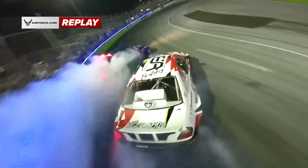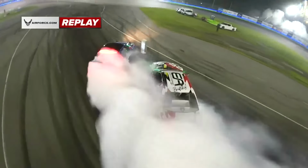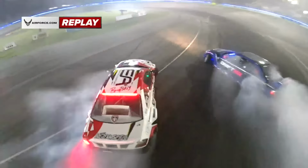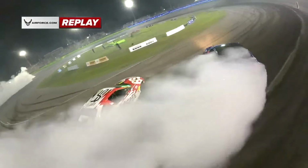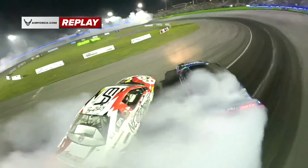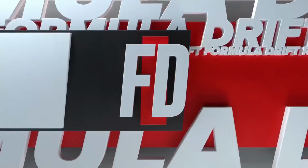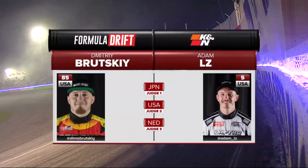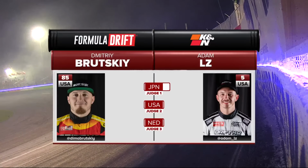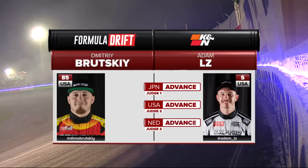That consistency is crazy. Like you said, he knows his track very well, essentially his home track outside of his LZ compound, but first time with this car on this track. So this formula could equate to some success. He's in the show tomorrow, so is Brutsky. Interesting. Brutsky's home track is E-Town. Right. So that's our next round, and he's had some success with the E-Town Gambler. And there's Adam LZ getting the win. He's got a car. I'm joking.